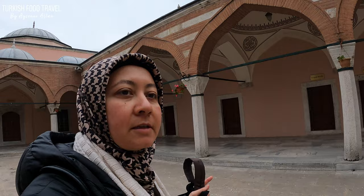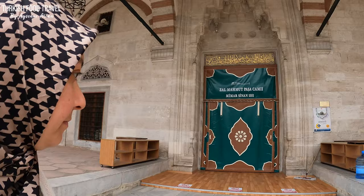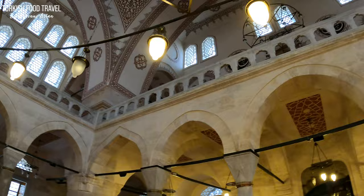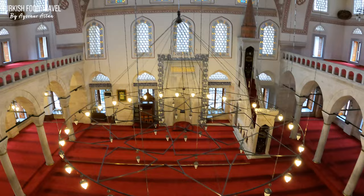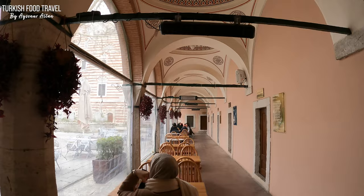I see all workshops here, tile, earthenware cups, and many more. The mosque was built by architect Mimar Sinan in 1551. This is the place we're gonna make our tile.